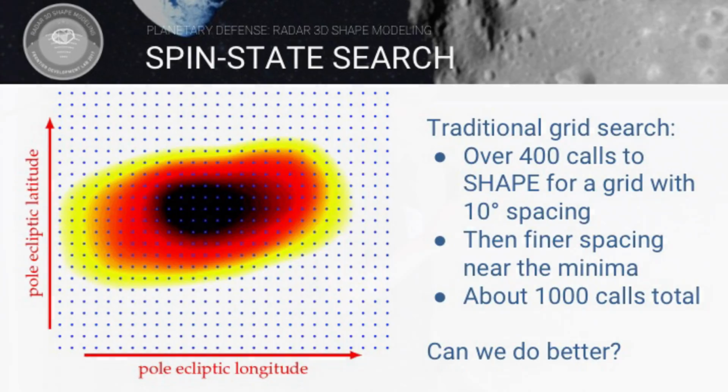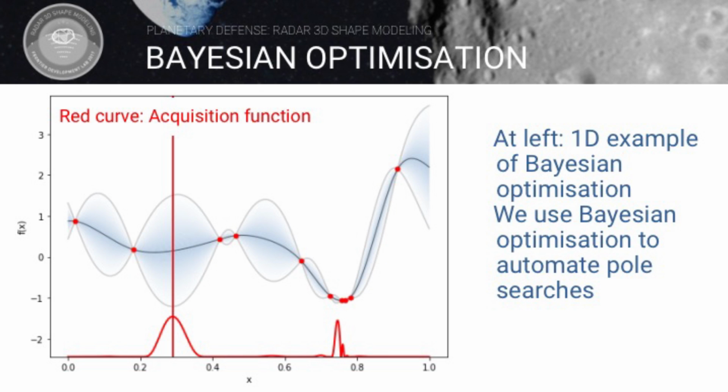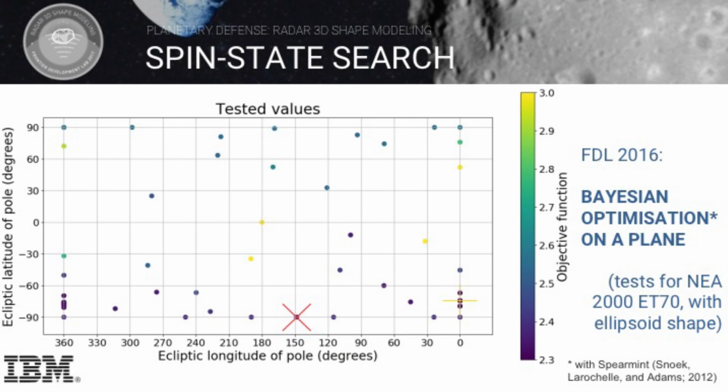So what we did is we decided to use something called Bayesian optimization to more intelligently select some of these spin axes combinations. Just to give a brief overview of what this is, the idea, this is in one dimension, is to select areas that we are confident that we're going to do well in, a low chi-squared or mean squared error, or pick areas that we're not sure about and we might do well there if we haven't looked there before. That's the idea, rather than doing this grid search.